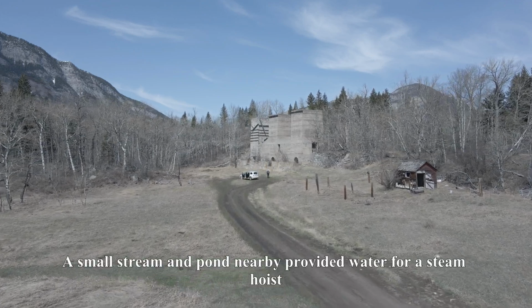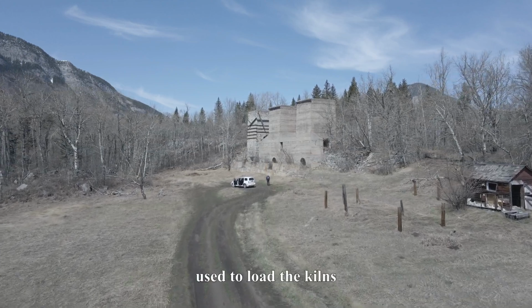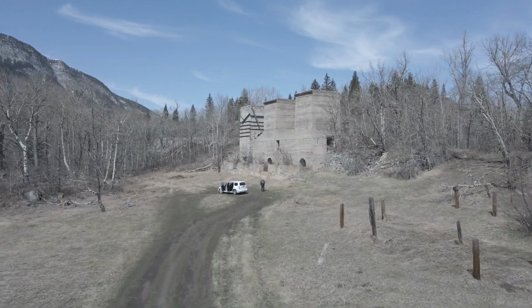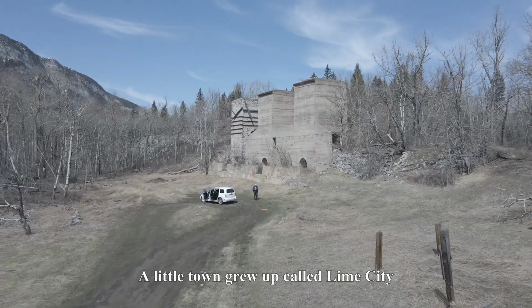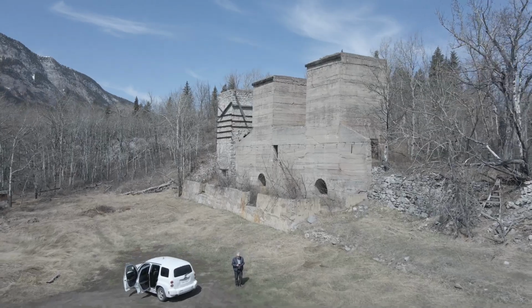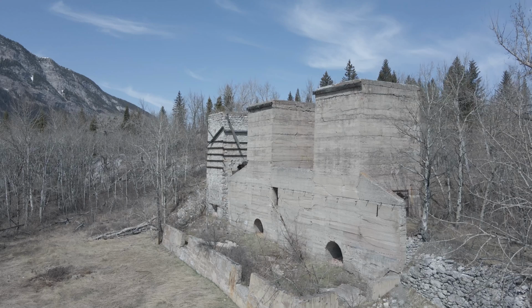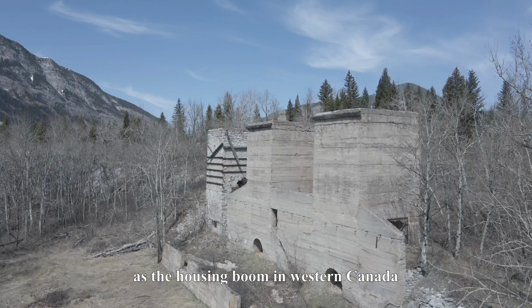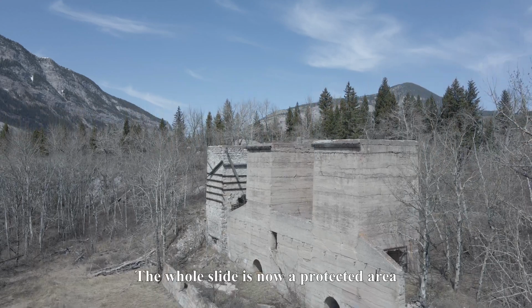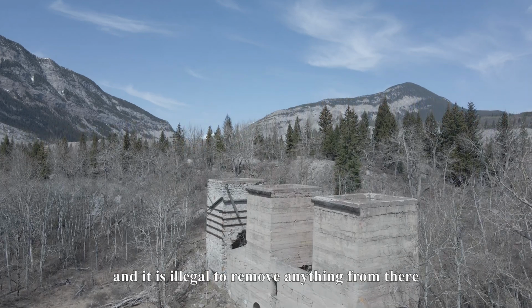The small stream and pond nearby provided water for a steam hoist used to load the kilns. A little town grew up called Lime City, and a 3rd kiln was added shortly after. The operation was closed down permanently in 1922 as the housing boom in Western Canada had ended. The whole slide is now a protected area, and it is illegal to remove anything from there.